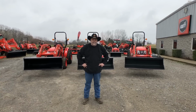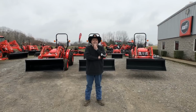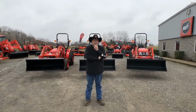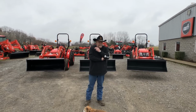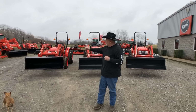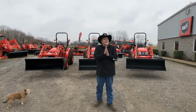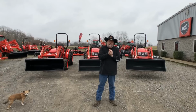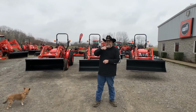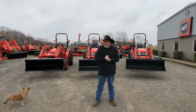Got 2 stores in Nashville, Tennessee, and a viewer, Jake R., commented that he'd like to see a comparison in the CK10 models. Why would someone buy a CK2610 or a 3510 or a 4010? They're all essentially the same tractor, obviously with different horsepowers, 26, 35, and 40. And excellent suggestion. Thank you, Jake R.